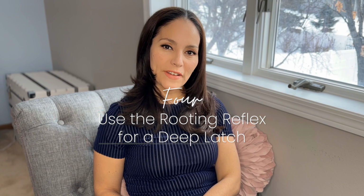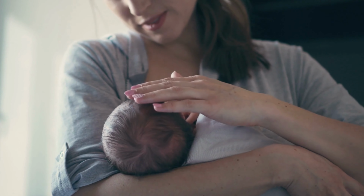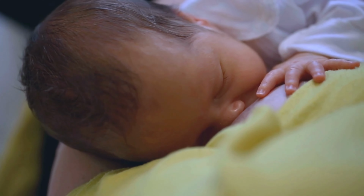Eventually, you won't need to breastfeed on demand as much, but first it is very important to boost your milk production. Tip number 4 is to take advantage of the rooting reflex. The rooting reflex is when you touch your baby's cheek and he or she opens their mouth really wide to initiate a latch. The deeper the latch is, the more milk you will produce, because the better your nipples will be stimulated and the more oxytocin you will produce. I made a video on how to use the rooting reflex. I recommend you check it out here.